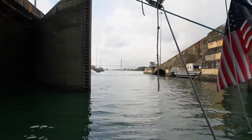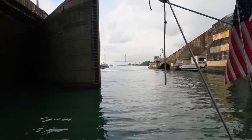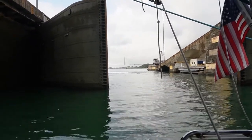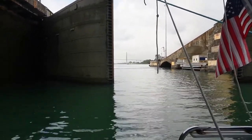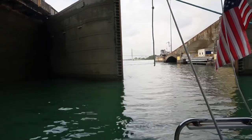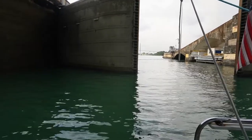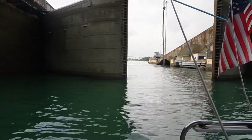Saying goodbye to the Atlantic Ocean. When these doors close, that'll be the end of it. The fresh water from Gatun Lake will flood the lock. And we will no longer be in the Atlantic and its connecting seas.